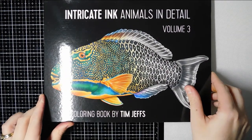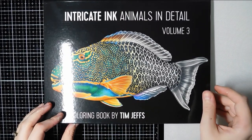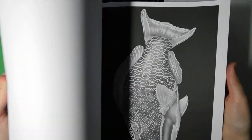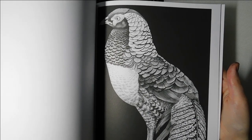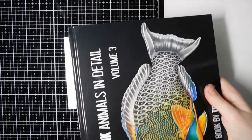So I'm going to start off. I mean, some of these are recent, so I've just not got round to doing them, but the Intricate Ink, the Animals of Volume 3. I'm sure many of you have seen these images, definitely on the grayscale side. It was a fish that I did in the other book, and it took me a lot longer than I imagined, so when I'm seeing all these finished pictures in this book, I can appreciate how long that person took for each of them images.